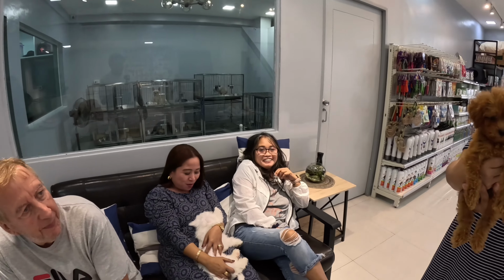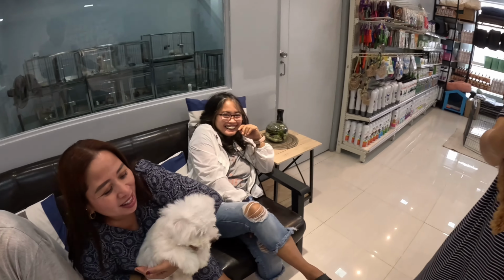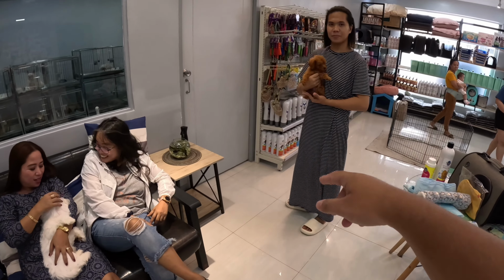Alright guys, so after a long day of looking for dogs, we finally made the final decision. Not one, but two. We got this poodle, and then we got this one as well. What is it? Cotton. C-O-T-O-N. And then what about that one? That's a miniature poodle. So this is the final decision, and welcome to the family.